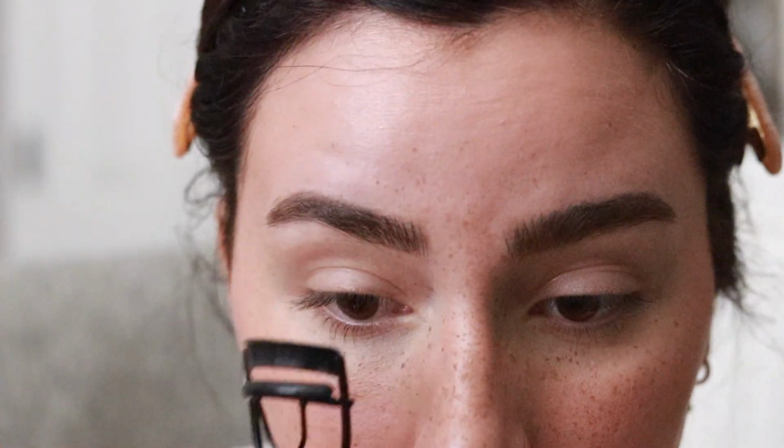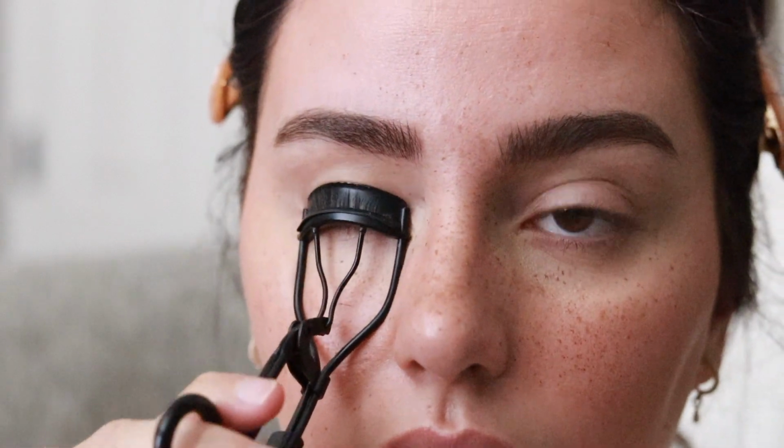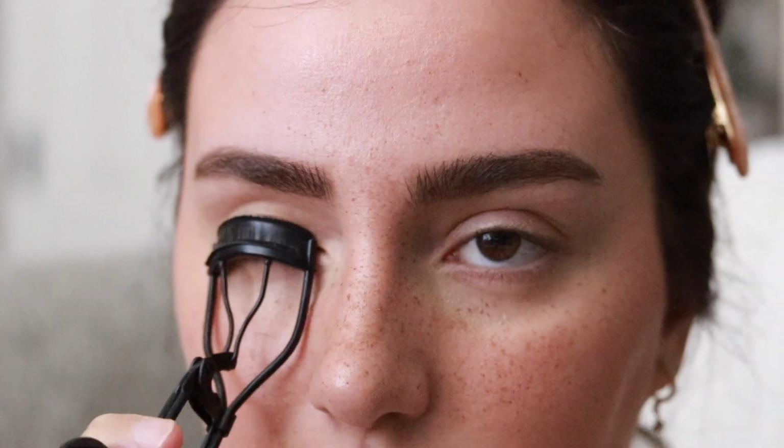Okay, now that we have these lovely caterpillars on our face, we will move on to our eyes. So I like to start my eye look with a little curler. And I do this twice. I do it before I start anything, and I also do it after, like after I do my eyeshadow, before I put on mascara. So I feel like it helps.